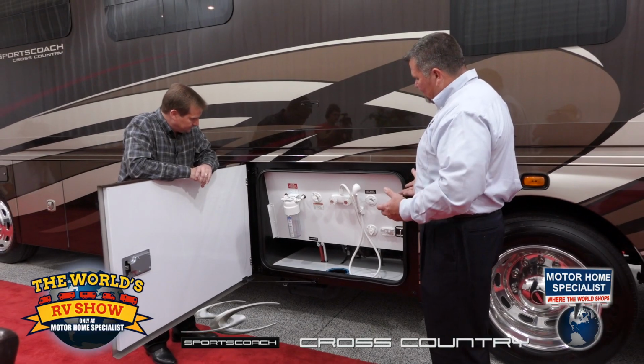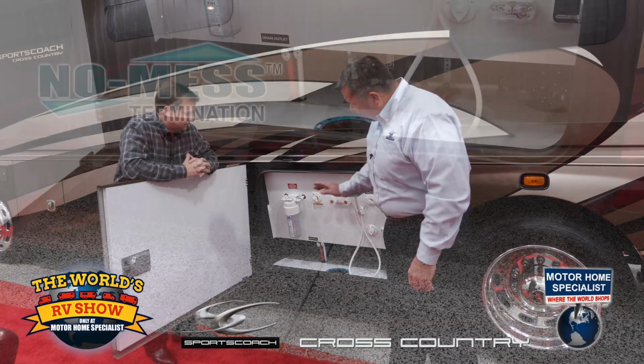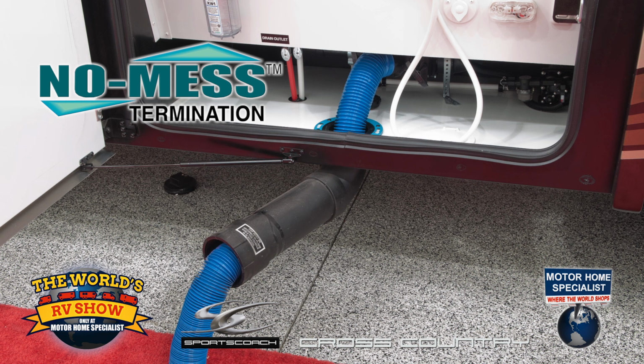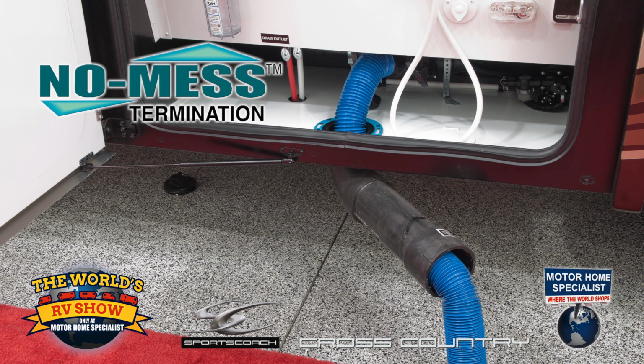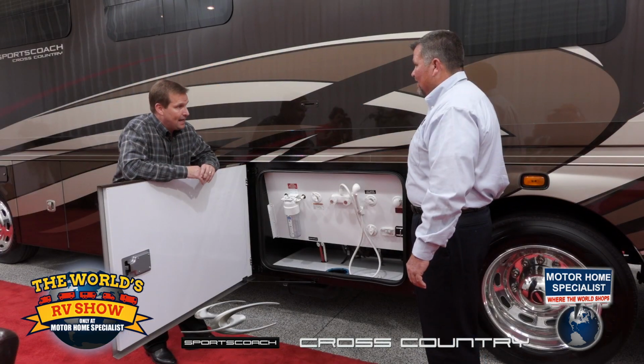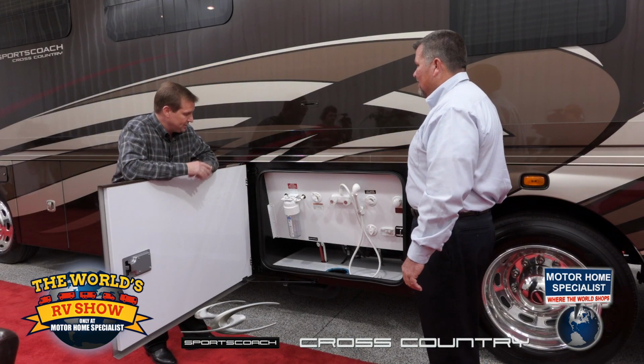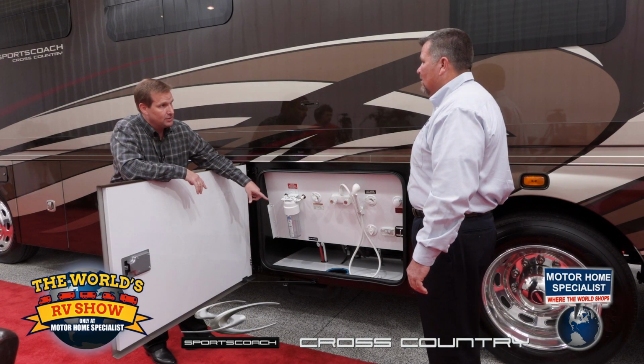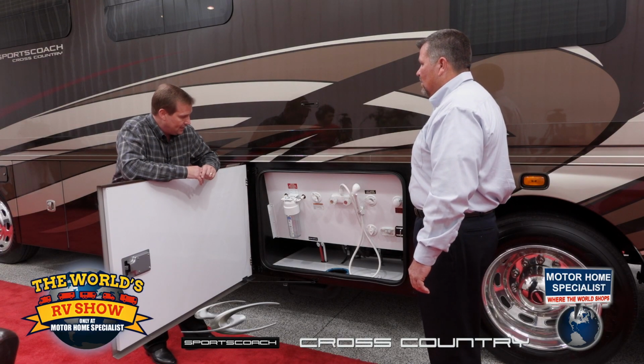The wet bay area is a very clean operation here. You actually have the no mess termination center down below. It gives you a 180-degree angle because your dump stations aren't always necessarily right where your wet bay is, where you have that termination set up. For years, this has been an exclusive, and I didn't realize that it was trademarked until yesterday, actually. But that is such a great feature on the Coachmen and Sportscoach products.